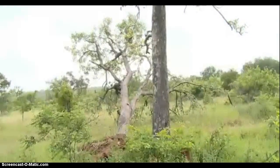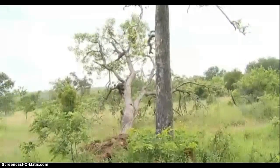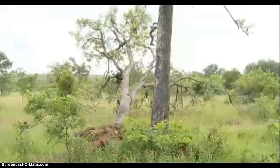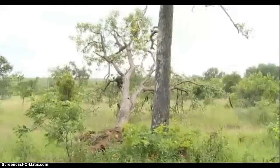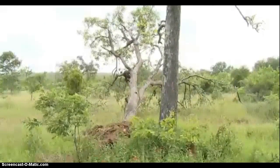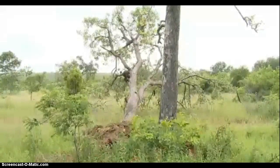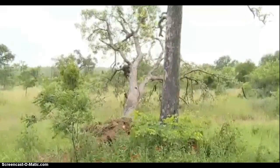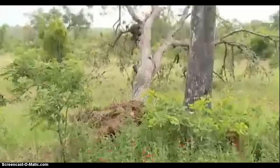Usually the marula trees snap above the ground, but this one appears to have snapped and pulled out some of the roots a little bit below the ground. I wonder who the culprit was that did this. Anyway, it is a necessary form of destruction.